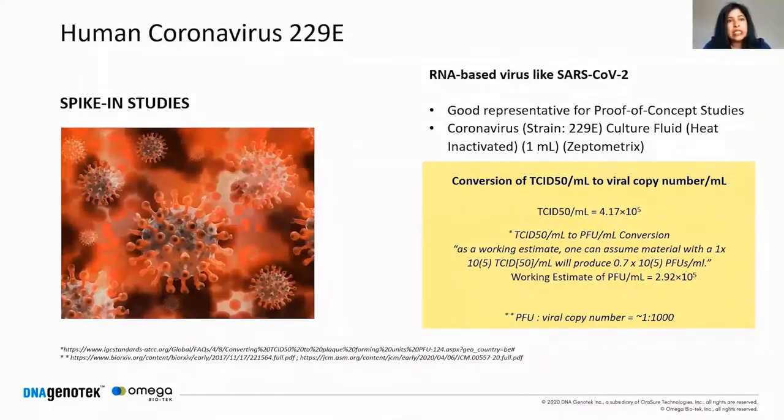Coming to the spike-in studies, we chose human coronavirus 229E strain because it's an RNA-based virus like SARS-CoV-2. It belongs to a general family of coronaviruses, and it serves as a good representative for these sorts of proof of concept studies. So we sourced the coronavirus 229E strain from Zeptometrix, and the yellow box here outlines how we estimated the viral copy number from the TCID50 value. Briefly, as a working estimate, one can assume the ratio between the TCID50 and PFU to be 1:0.7. And based on the references we found, we assume that there were a total of 1,000 viral copies for each plaque-forming unit.